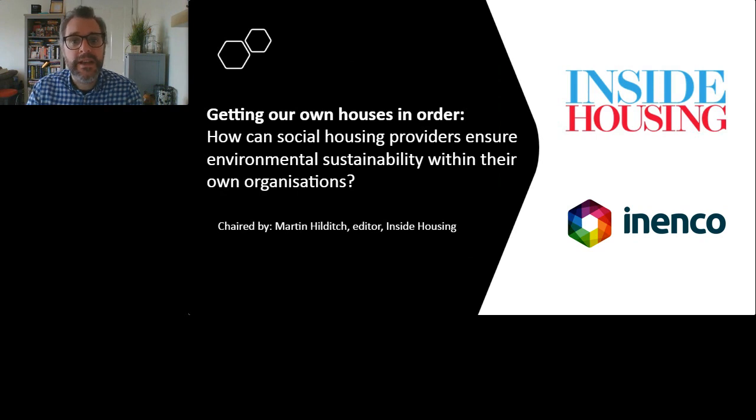So today's event comes at a time of significant flux and change in the social housing sector. As they plot their way into the post-pandemic era, many landlords are reviewing the size, the location, and the purpose of their office buildings. While some are talking about relocation, others are talking about repurposing of existing buildings and sharing space with other community-based organisations. So that's kind of where we are.